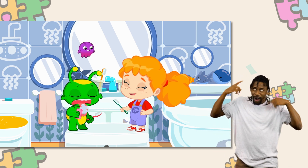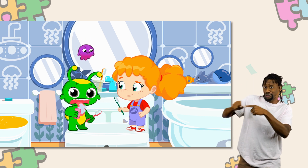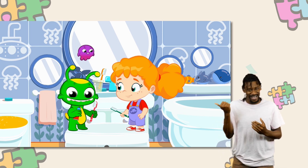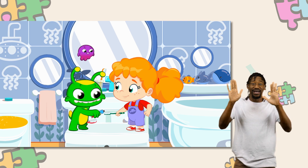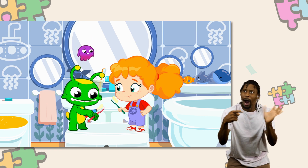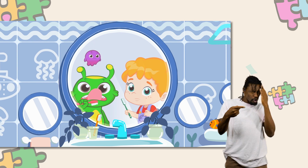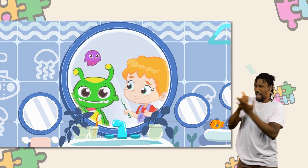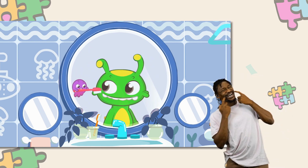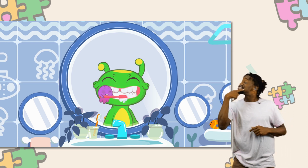Groovy, what a crazy idea. Soap is for hands. Teeth are washed with toothpaste. That's better. Slow down, Groovy. You don't need so much. Wait a minute. Are you sure you know how to brush your teeth? What if Pops helps us to see how it's done? Please, little gentleman, smile. You should brush your teeth and gums in circles gently, just like Pops does.